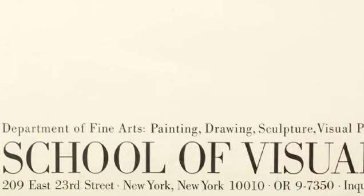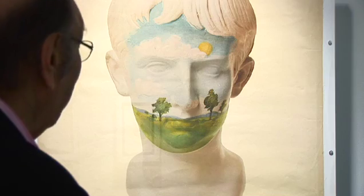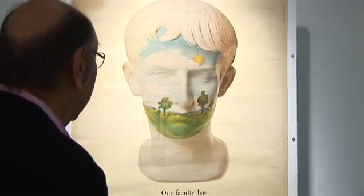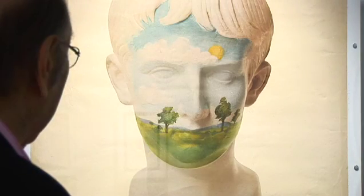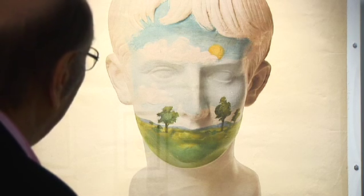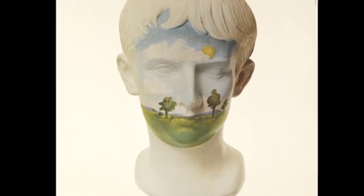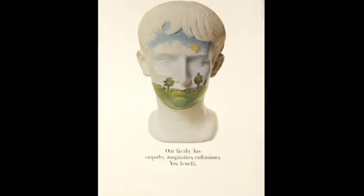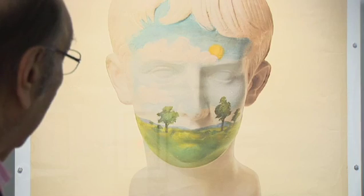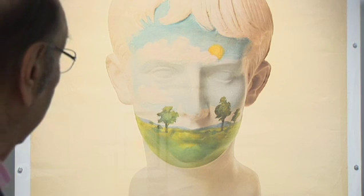This is the first poster I ever did for the school, and therefore has a special place in my heart. But it still holds up pretty well. I'm not ashamed of it. And I had this bust at home for a long time. I don't know why I linked this phrase, our faculty is empathy, imagination, enthusiasm, you benefit, which is kind of straightforward, with this peculiar drawing of a classical bust with a landscape on it. But for some reason, that's the image that came to mind, and it worked very well, I have to say, in the subway, perhaps because of the clarity and simplicity of the image. It's not a very complex layout, to say the least, but it had some impact and proved to be effective.